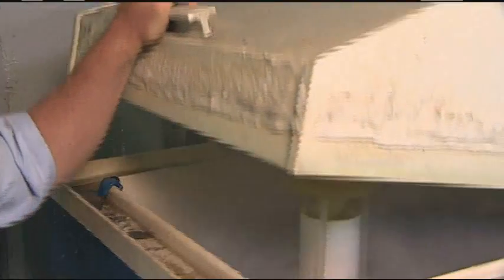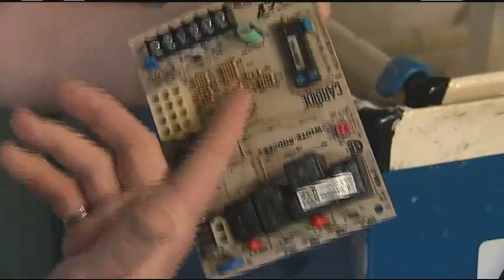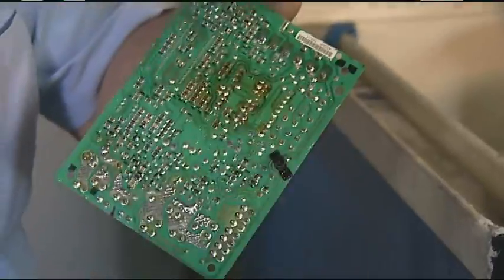And again, don't worry about the fumes. Sure. It's just a salt fog. And what you'll see here is it's starting to develop some corrosion right in here, and on the back side, we're starting to see a little bit of things.